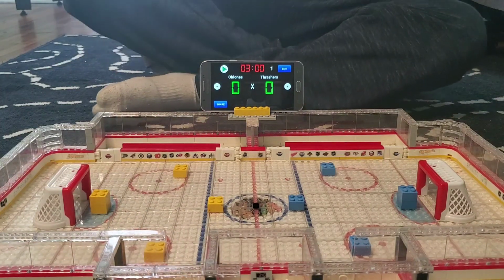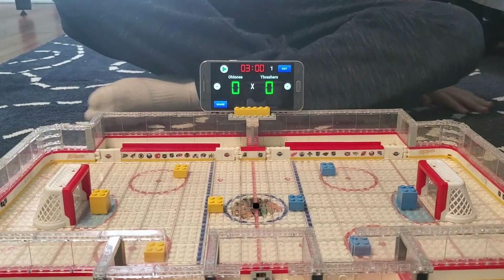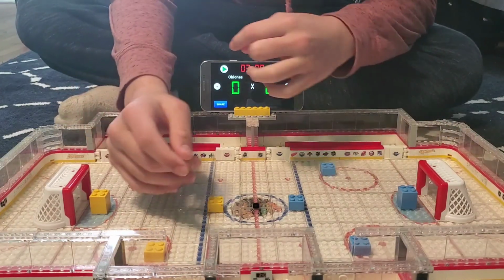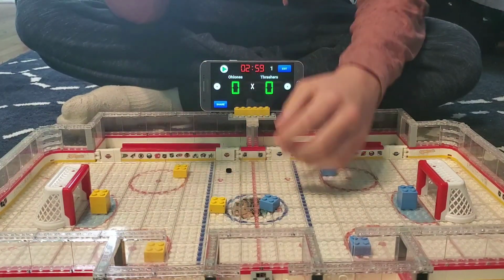The next game is Beatrix-Blizzard. The Beatrix are last and the Blizzard are first. I think we know who's favored. Anyways, let's get underway. Welsh versus Cormier on the draw and an offside right out of the gate.